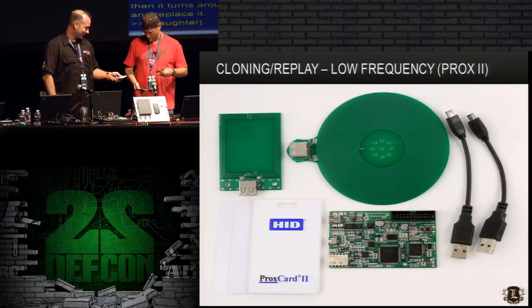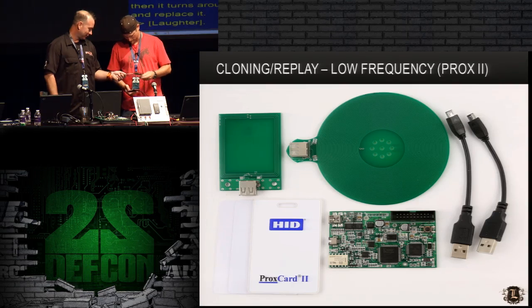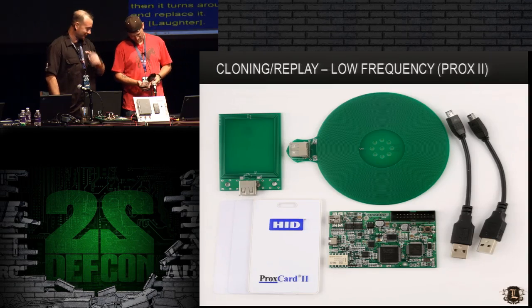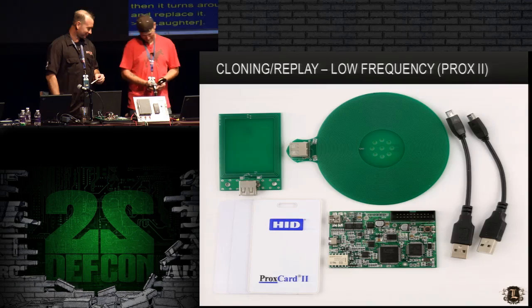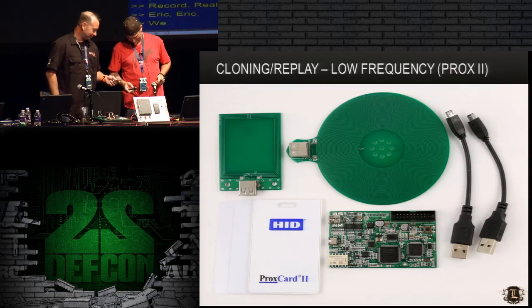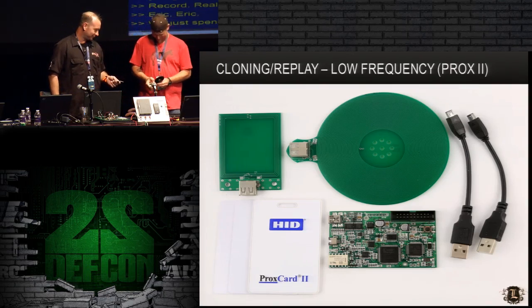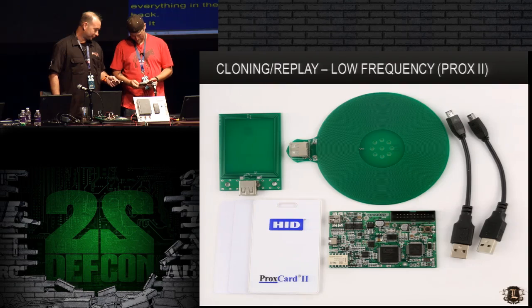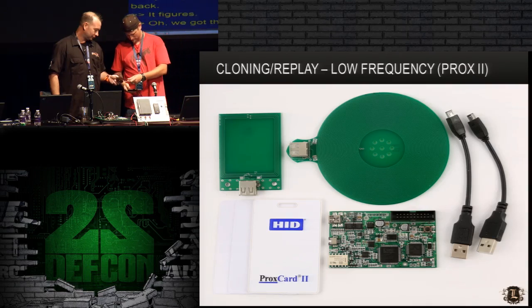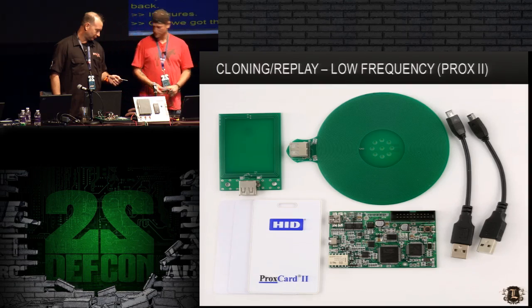Record. Really. Eric, we just spent 2 hours testing everything in the back. Oh, that's the way it works. Anytime you try to give a live demo, it never works right. Oh, I got it this time. Yeah, it's awesome. Next.